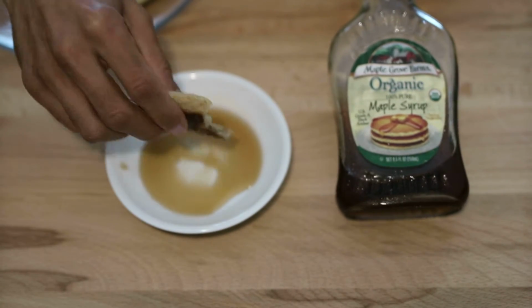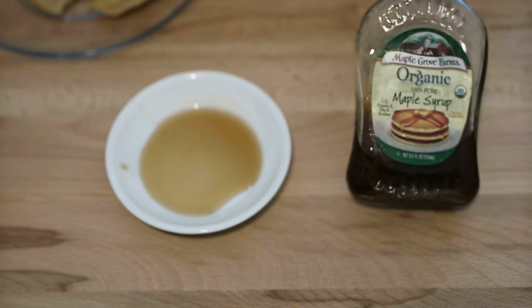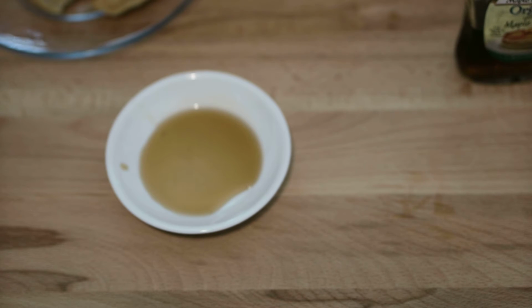Probably shouldn't be eating this expired maple syrup, but that's okay. Probably not okay, but all right, so that's it. I'm not going to eat it anymore.